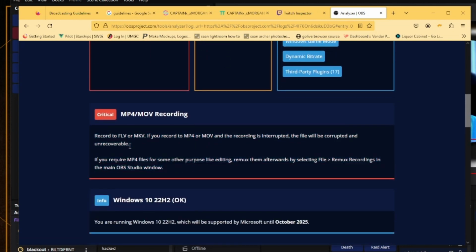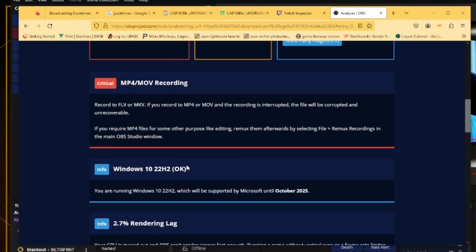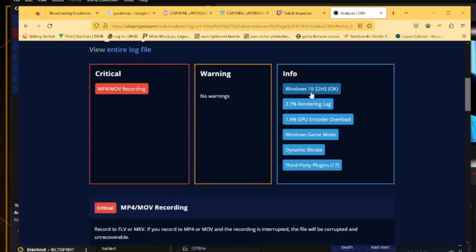And it tells you right here, hey, record in MKV, because if you record in MP4 and the recording is interrupted, then the file will be corrupt and unrecoverable. It's basically giving you tips and tricks from itself, saying, hey, this is what you need to do to possibly be better. And then of course it's telling me, okay, this is info. It's not really good, it's not really bad.